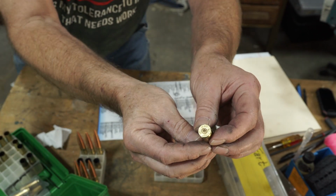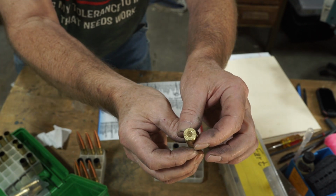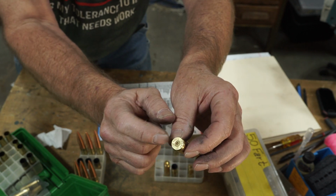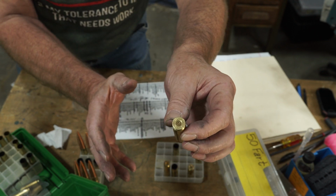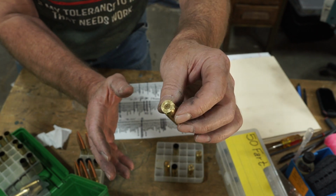And to the uninitiated, that would be a severely flattened primer. And you'll notice that the primer hole is very deep. So this is what I mean when I said we need to all learn to see the world differently. We need to put on our magic glasses.